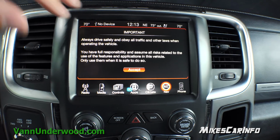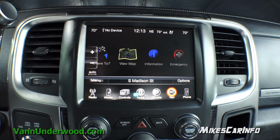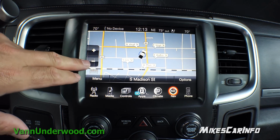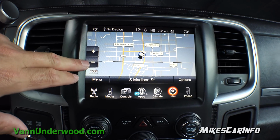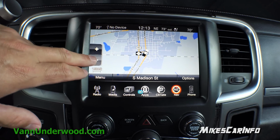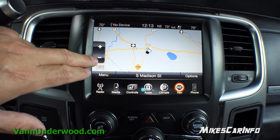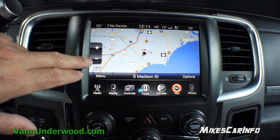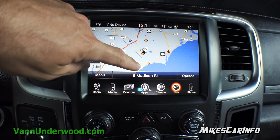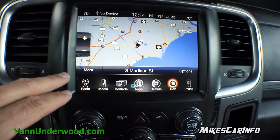And the navigation screen, we can view the map, see where we're at, kind of zoom in and out. We're in Whiteville, North Carolina at Vann Underwood Chrysler. Let's go ahead and zoom out. Let's really zoom out. Let's get the big picture. So you can see the coastline right here. There's Myrtle Beach area, Wilmington. We're here in Whiteville.